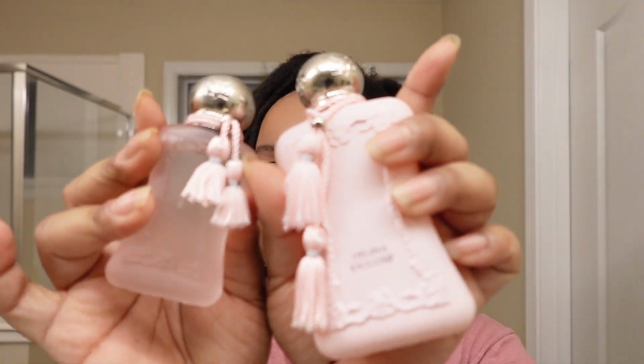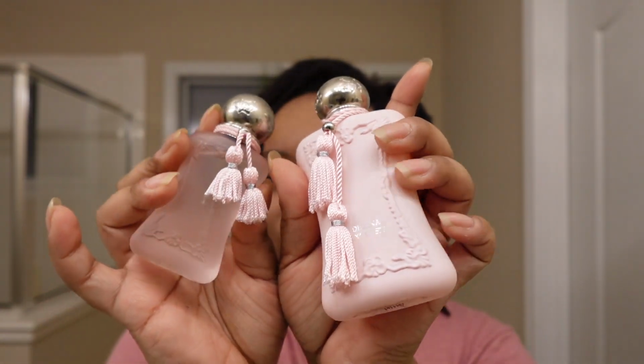Today we're going to be talking about the Delina collection from Parfums de Marly. And if you're not familiar, I'm sure you've seen these bottles somewhere. I remember when I first got into fragrances, I remember seeing this bottle specifically, and I was like, this is so cute. Like, I just want to smell it. When I saw that price, I was like, gosh, is this something I really want to blind buy? And I did it anyway.